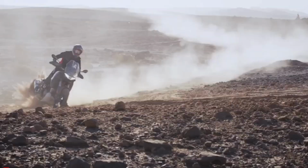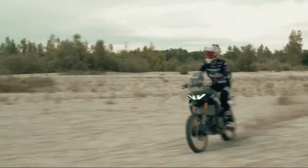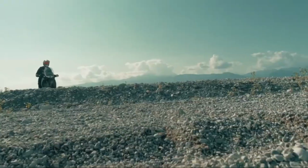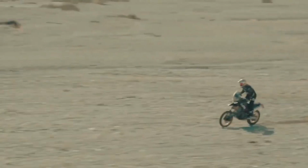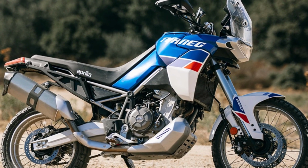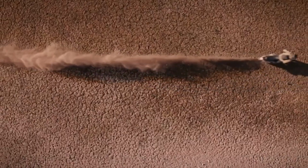Specific cam profiles and timing have been developed to obtain an acclaimed 80 peak horsepower at 9,250 RPM and 51.6 lb-ft peak torque at a very moderate 6,500 RPM. Almost 3,000 RPM separates peak torque from peak power, translating into a highly responsive and flexible engine, which is a primary virtue in an adventure bike intended for strong off-road performance.